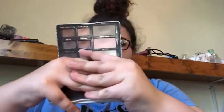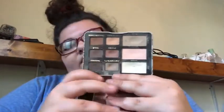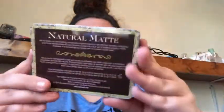So for my first ever eyeshadow palette, besides another palette, but for starting palettes, I got the Too Faced Natural Mattes eyeshadow palette. It was my first ever main high-end eyeshadows. So that's what they look like. I'm trying not to snap the back here. They're very loved and used. So that's the back of it. That's what it looks like. It's kind of still brand new-ish, but it's been loved and used.